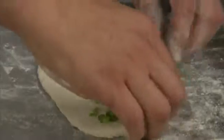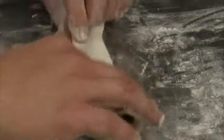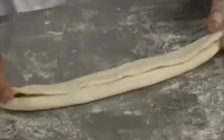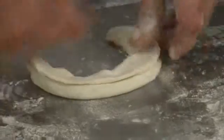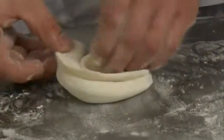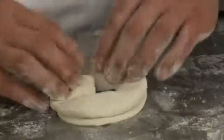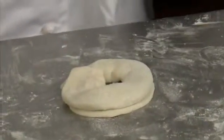Okay, let's look at that again. Fold one side of the dough over to the middle, then fold the opposite side over and make sure that it overlaps the first fold. Then take one end and bend it to the center, like so. Do the same with the other end and then join the two ends.